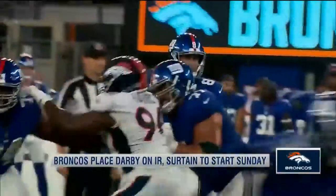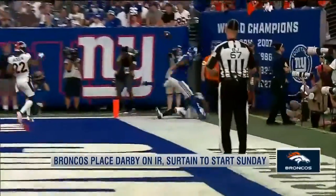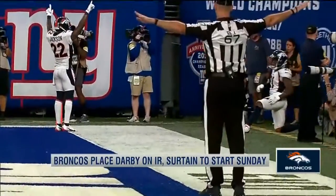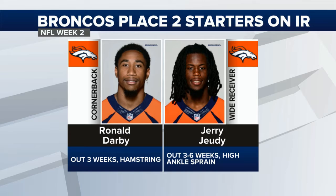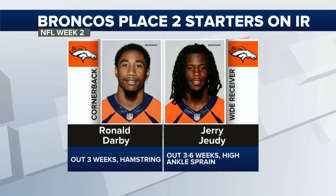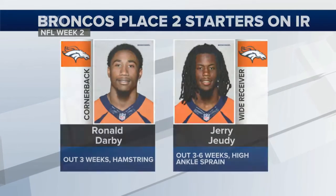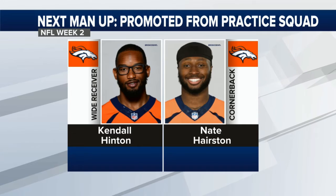So it's next man up, which means rookie Pat Surtain is moving into that starting lineup this weekend. The Broncos' first-round pick played just 16 snaps in Sunday's opener, but 1 win, 2 starters lost. Let's hope this is not a theme for the season. Darby will be missing at least 3 weeks with that hamstring injury. We told you yesterday about Jerry Jeudy. He'll miss anywhere from 3 to 6 weeks with that high ankle sprain. Again, next man up. So today the Broncos are bringing up Kendall Hinton and Nate Hairston from the practice squad. The team heads to Jacksonville for week 2.